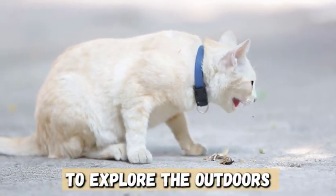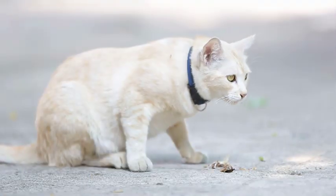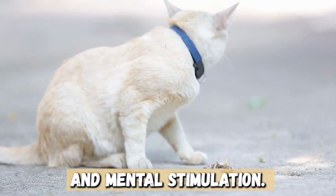It allows your cat to explore the outdoors safely while also providing them with exercise and mental stimulation.